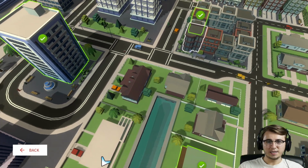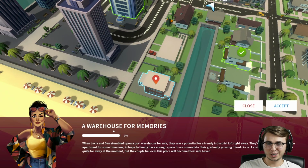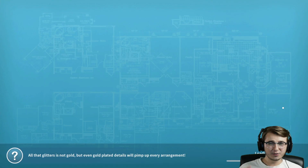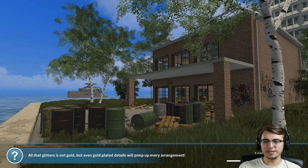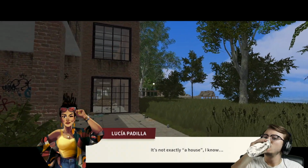I really do like both of these options. I like the concept of taking a space that was not made to be a house and converting it into a house. Since we did just do an apartment in the previous episode, for that reason and that reason only, I'm gonna go with a warehouse for memories with Dan and Lucia. I'm trying to remember their names. I really am. Oh, I was about to say right across the street. It's right across the water from the yacht that we did in episode 1. So that's kind of cool. Coming full circle.